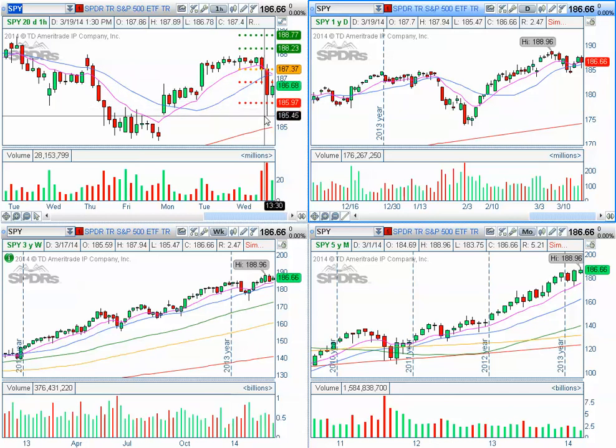So once again, support is 185.45. Right now, the SPYs are trading at 186.12. So we're still a little higher right here, 186.12, right around in this area. So still a support area, nevertheless. Even if we continue to fall into 185.50, it's still going to be a support area. But if we fall below 185.50, then we might head lower and test 184.40.